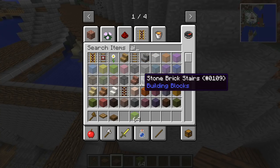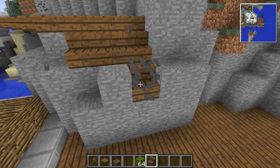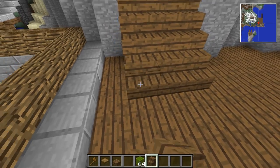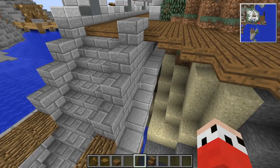And then stairs. Three blocks. Three blocks is probably good enough. Like that. And then we can put a nice little border edge on the side here. Where did I get limestone glass from? What?